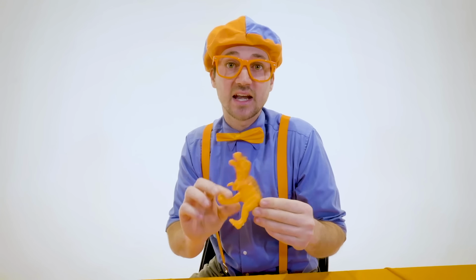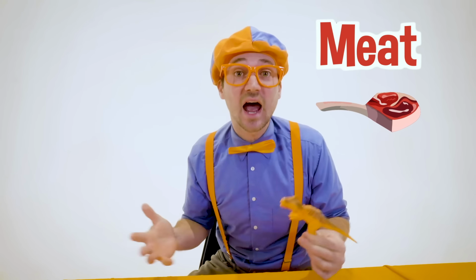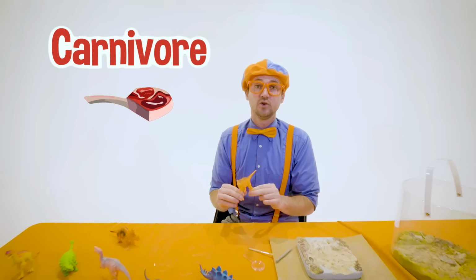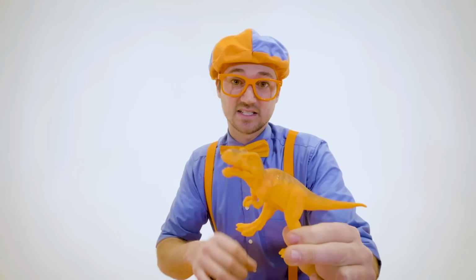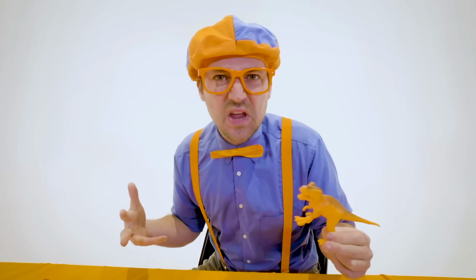This dinosaur eats meat. Other dinosaurs. That is actually called a carnivore. If you are a carnivore, you eat meat. And a T-Rex is definitely a carnivore because it has really sharp, big teeth.